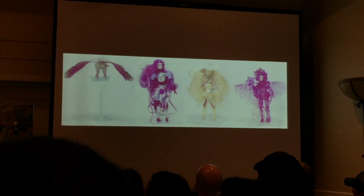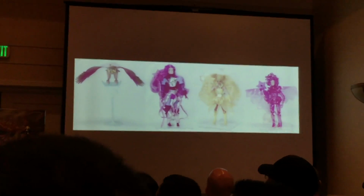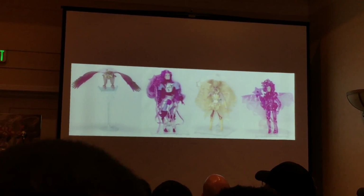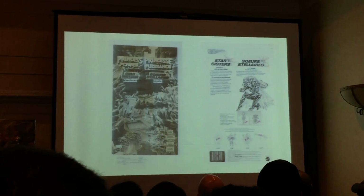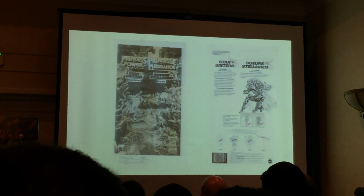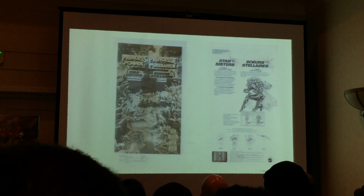So it's pretty awesome. The condition is surprising for 30 years, and to open it up, we were both like, it's a holy grail moment, touching these models and getting to hold them. We also found package proofs for the Star Sisters. Here's the black and white one that they would have made all their comments on to send to Hong Kong to do adjustments to.